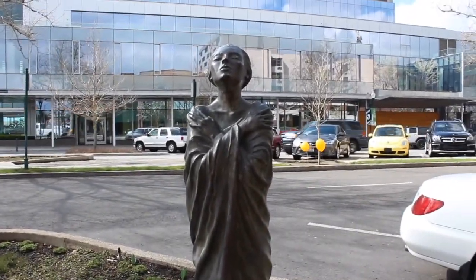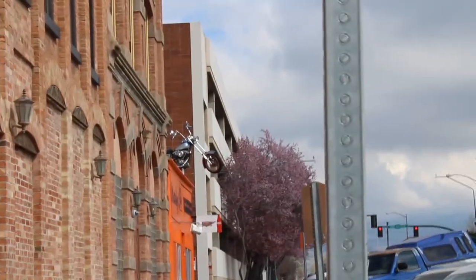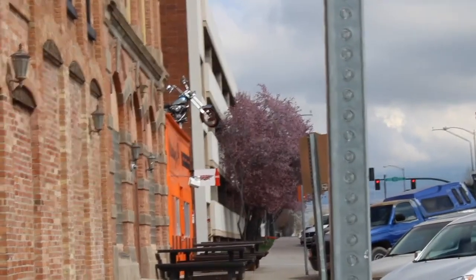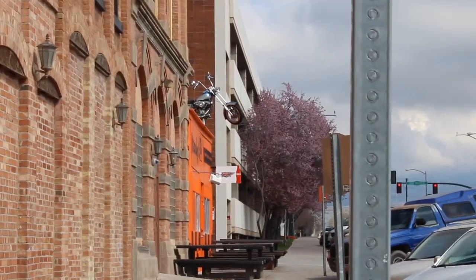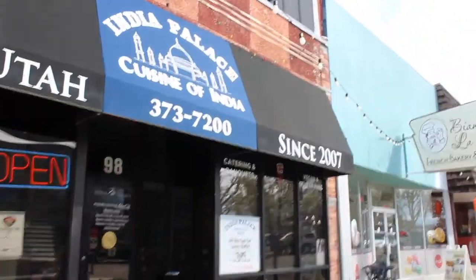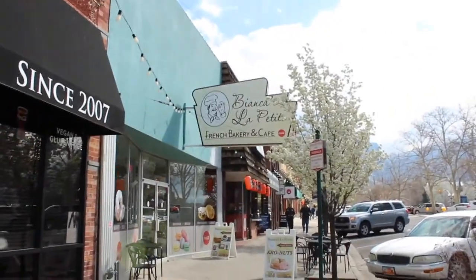Pretty interesting artwork. Just right there you can see a chopper hanging out the side of the building. That's Marley's Harley Davidson barbecue. Never been there, but I heard it was really good. They have some really good sliders there. It's probably this whole little stretch of buildings that I smell. It smells so good right now.